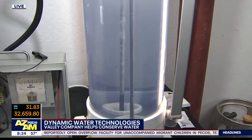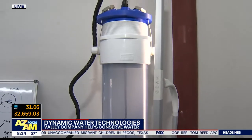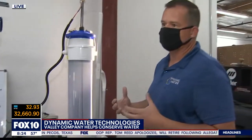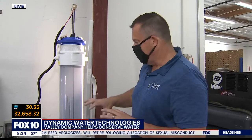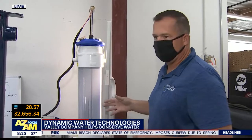Historically, they've always used chemicals to get all kinds of minerals out of the water. While there's nothing intrinsically wrong with chemicals, the overuse of chemicals is terrible. That goes down the stream and ends up in the fields. By using this process, we add nothing to the water, and after it leaves this process, there's nothing additional in that water. So it's just a better process.